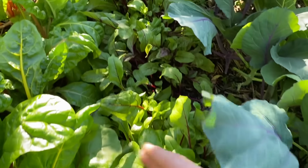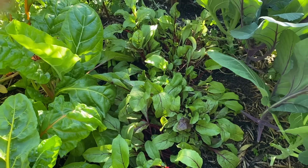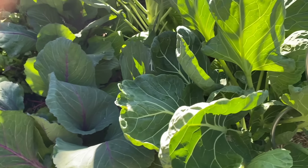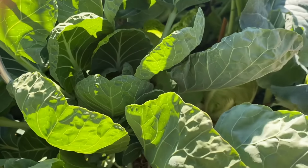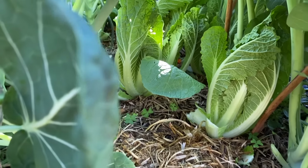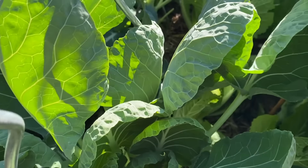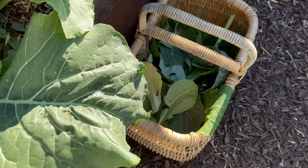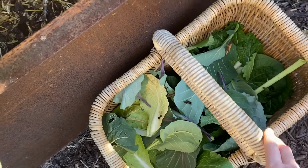I did go in and trim lower leaves off the cabbages so that the beetroots can get light, and also down between here so the fast growing greens could get a bit more light, and I am picking leaves as I need them. And there they are, what I've taken off.